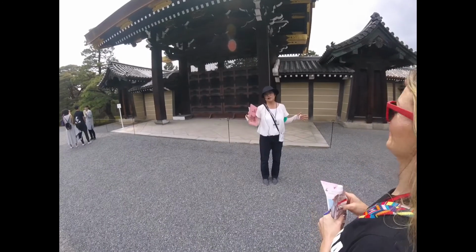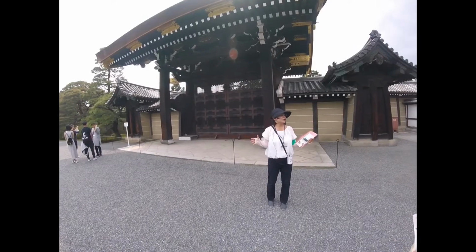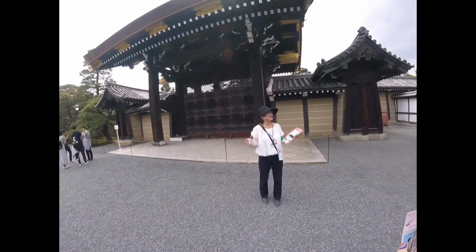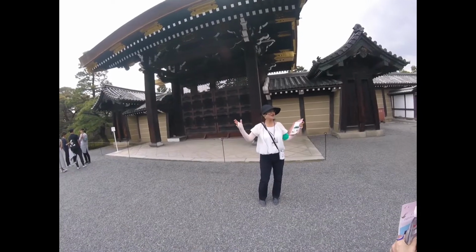1864, Kyoto was the capital, so it's a long history. Here the Palace is about 27 acres, 110,000 square meters. It's quite big, but it's very difficult to imagine.